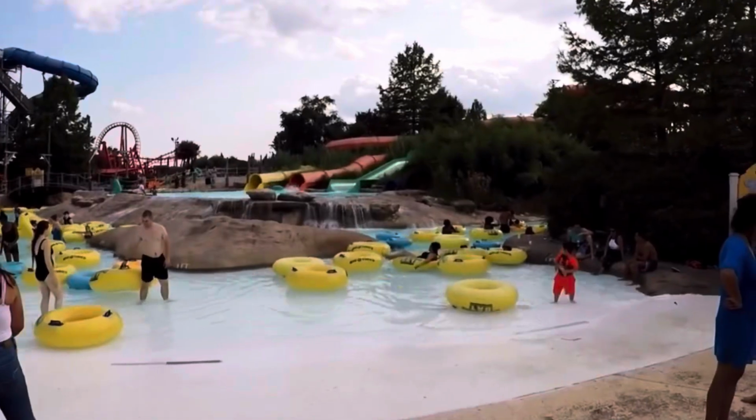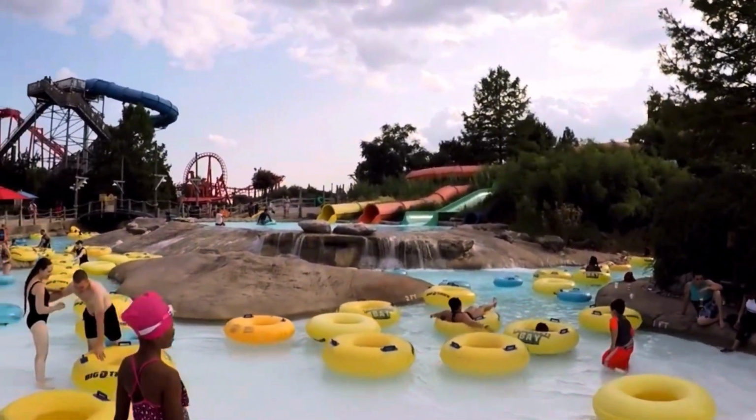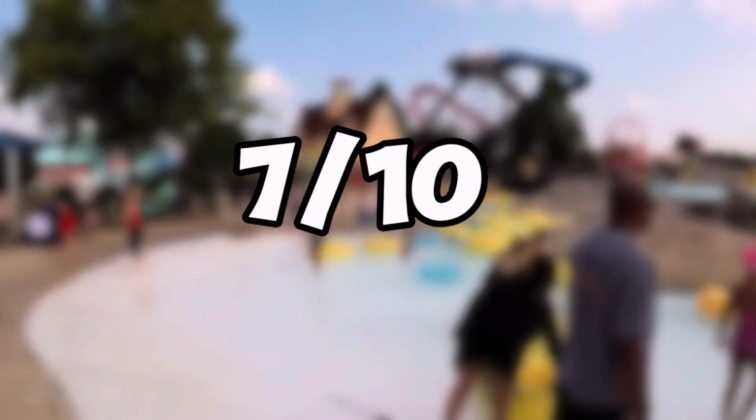And overall, I think this water park has a good atmosphere, and all the slides are great for families. Except for the big one. So in conclusion, it would be nice if there were more slides, but the ones they have are still good. So I give them a 7 out of 10.